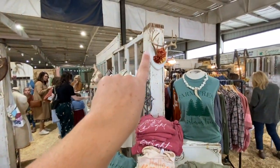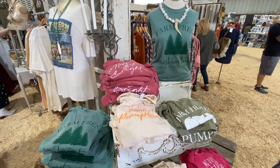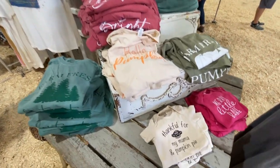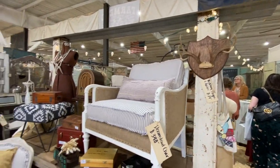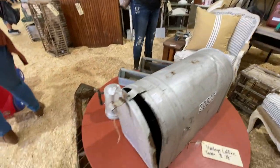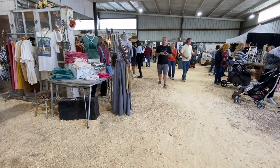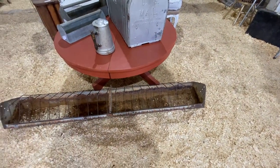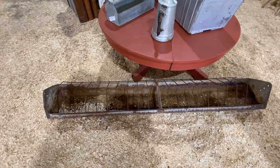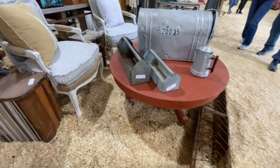Hey, that's so cute. I really love that. Aww, look at these. Hello, pumpkin. Very fresh Christmas tree. There's an old chicken feeder. Jeremy, did you see this old chicken feeder? The old chicken feeder so they can get their head in there and not scratch. Isn't that cool? It's got a few holes in it. I guess for water.